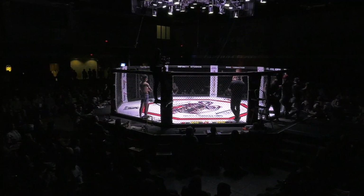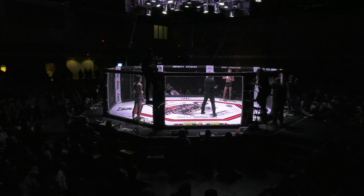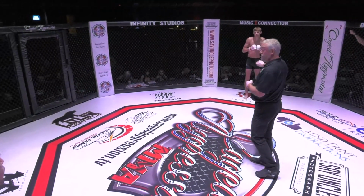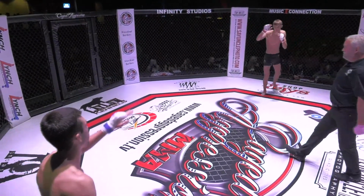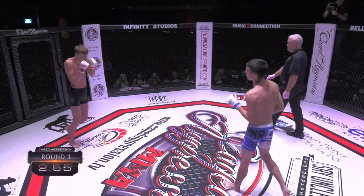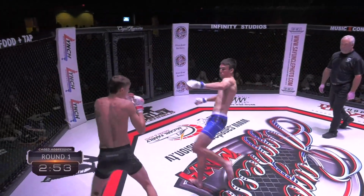And here we go, a couple of tall and lanky 135ers stepping in there. 6 foot and 6'1". You don't get much taller than that at 135, do you, Pat? No. Let's go. Here we go. Opening up round one, touching the gloves in the middle of the cage. Off and running here.